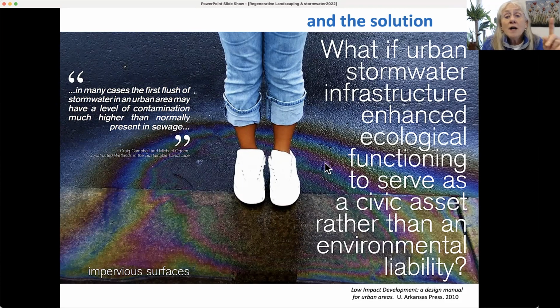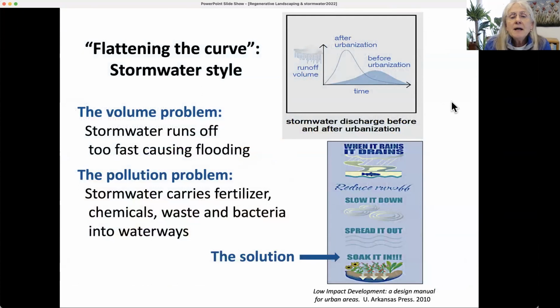Their premise: what if urban stormwater infrastructure enhanced ecological functioning to serve as a civic asset rather than an environmental liability? This is great. You know, I'm all for this. So let's just pursue this for a few minutes. They talk about flattening the curve. And, you know, we all heard about this at the beginning of COVID. Flattening the curve means just spread out the impact over time.